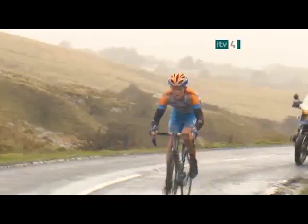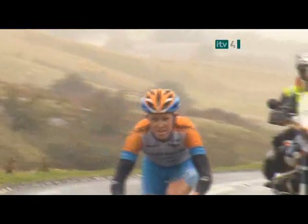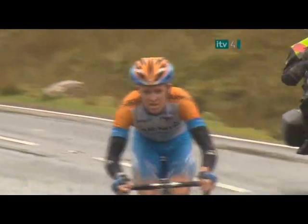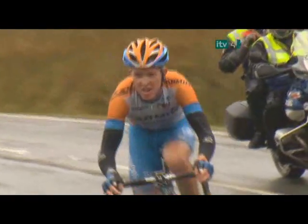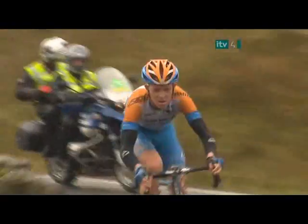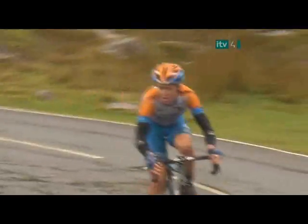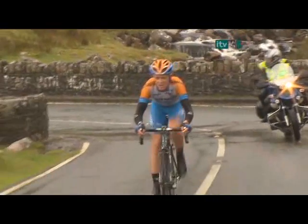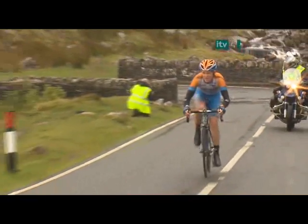They're no threat whatsoever. The 2 danger men they've got to keep an eye on, of course, are Martin and Albacini. Martin's not high up on the GC, but he's just staying close to his team leader, and if he can get him to the top of this climb without expending too much energy, then of course he could be a man that could figure on the descent and try and build a lead as they go towards Swansea. He's certainly keeping a good rhythm there, looking very comfortable.